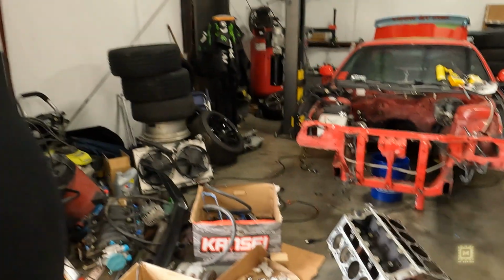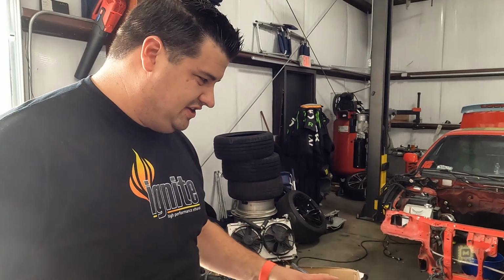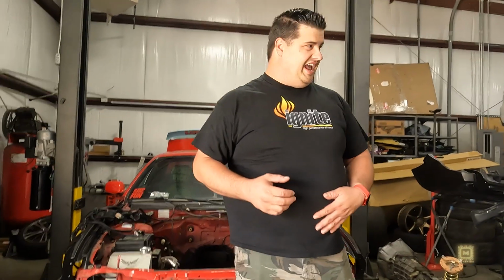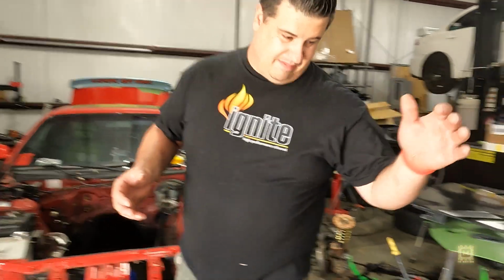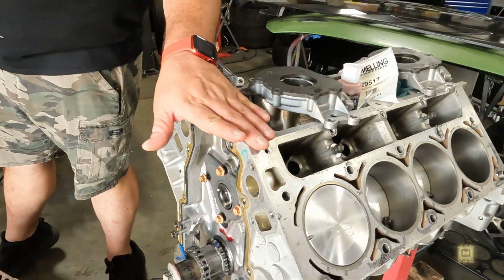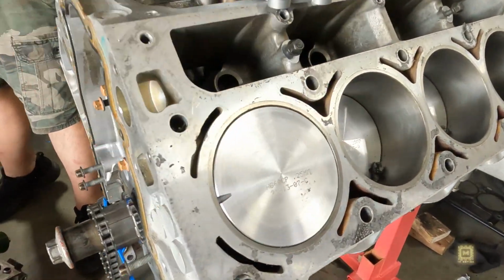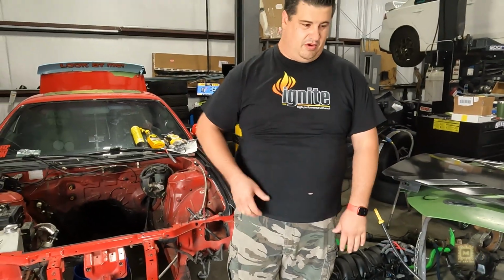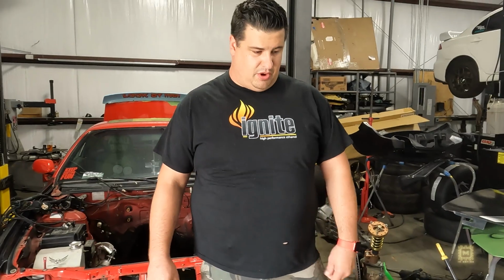So this is motor number 2. The only reason this motor was put in this car is because we did the TV show with Discovery Channel. We had to throw a motor together quick to get on the TV show, and we didn't have the time to find a brand new 0-mile crate motor. Look at these. So this motor sat for about a year, but it's a brand new 0-mile motor from GM. It's a remanufactured LS1.